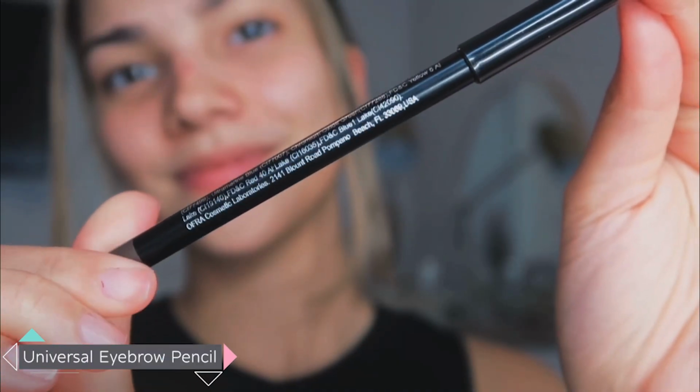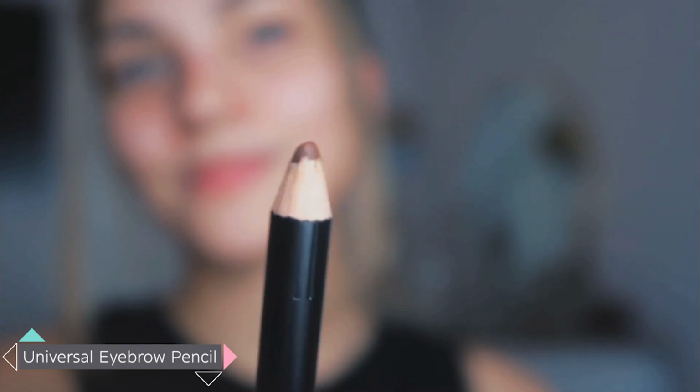So now we're gonna go in with our universal eyebrow pencil, and this is gonna flatter any brow tone, which I love. And some people find it difficult to work with gel, so we also have this other option. So I absolutely love it because it's just a quick on-the-go tool for those who love just like a natural brow, and it's easy to work with.